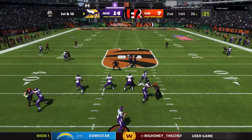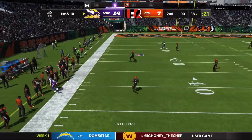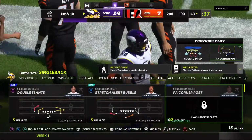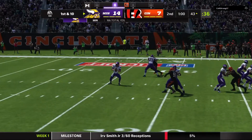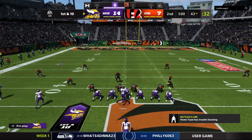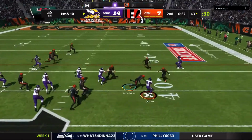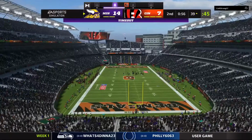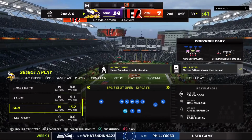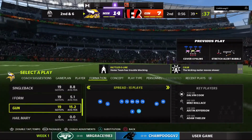On play action, Cousins. Catch is made here by Irv Smith Jr. And he gets this to the other side of midfield across the 45 before going out. Another first down, this time on a gain of 19. First down, here's the run with Cook. The Vikings going to signal for the first of their timeouts, as the stoppage will come with a little under a minute to go in this first half.